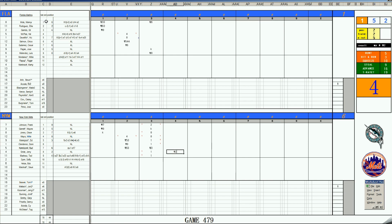6-1 lead for Tom Seaver. And yeah, that's not what you wanted to have happen.